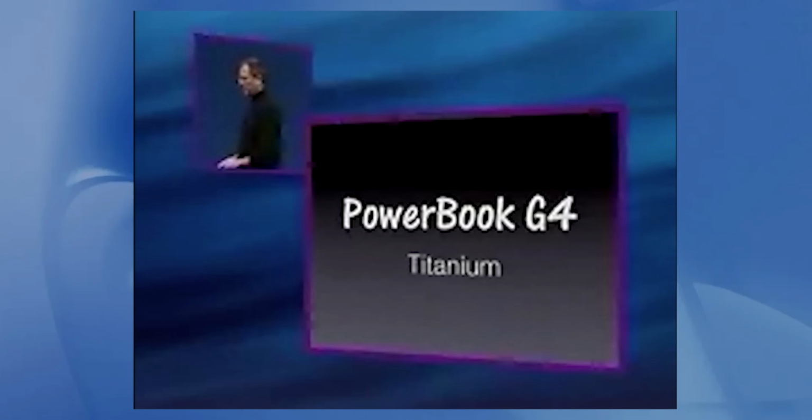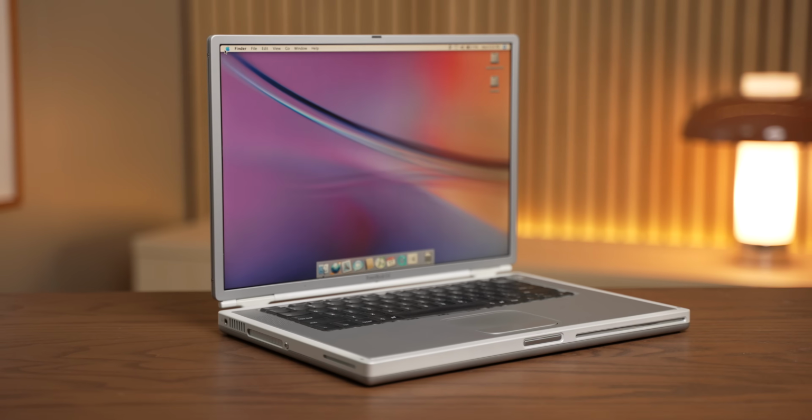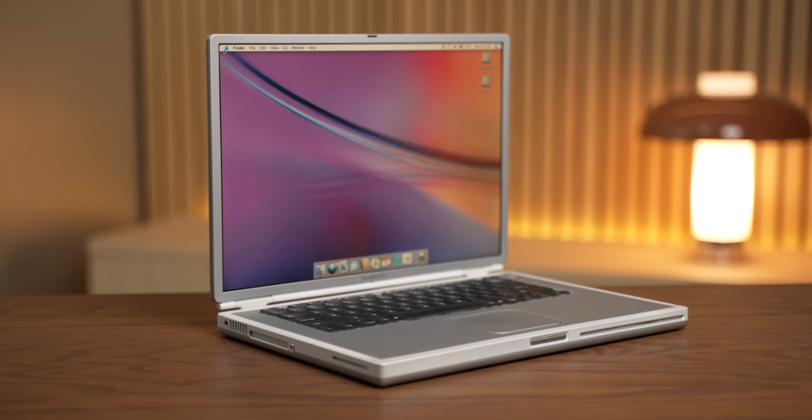PowerBook G4 Titanium. This is it. It is remarkable. Let me open it here. Look at this. It's incredible. Let me just show you how thin this is. The PowerBook G4 is one of my all-time favorite laptops. And let's be honest, it's the first laptop we've talked about today that actually looks modern.